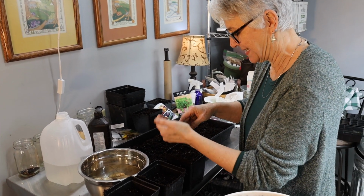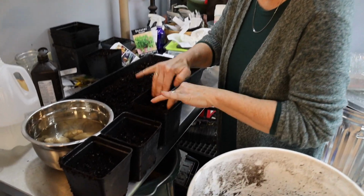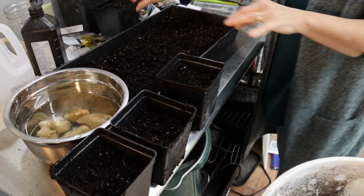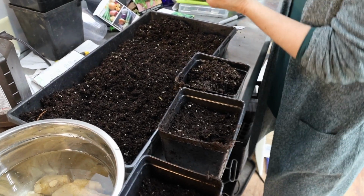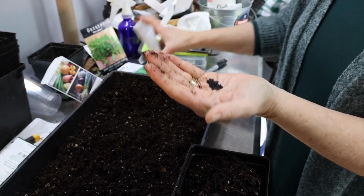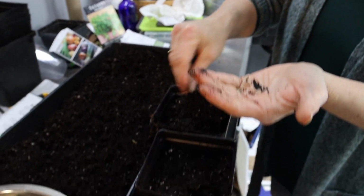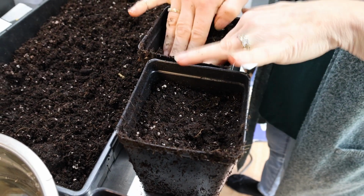So wait a minute, how are you planting those? Just throwing them in, swishing the dirt around, patting them down so they're in contact with the dirt. What do you mean throwing them in? You're just sprinkling them on top? Yeah. I just take probably 50 or 60 seeds, sprinkle them over the top, swish it around, pat it down.